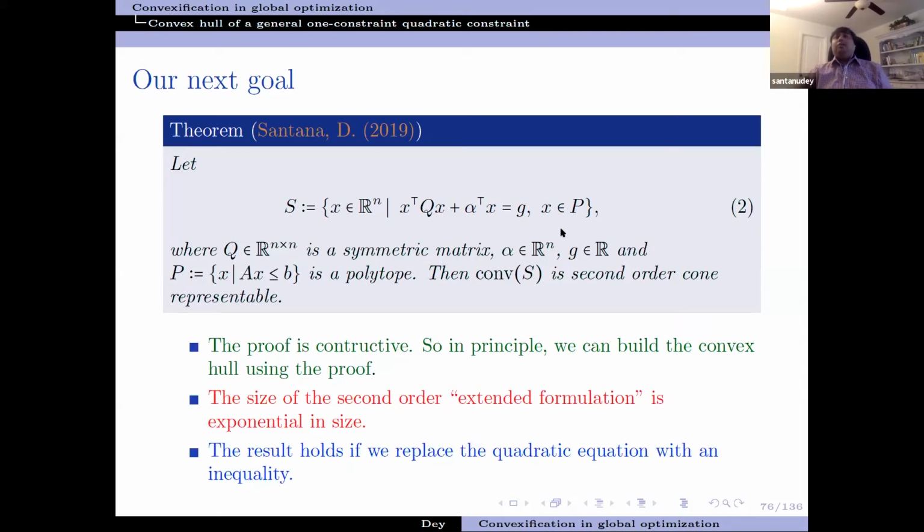But also what is nice is that this result would also hold, with an easier proof, with an inequality. You could also take the inequality and reduce it to an equality and see that the result holds. If it's an inequality, you just add a new slack variable. Because everything else is in a polytope and bounded, the slack would also be bounded. And so you'd get an equivalent system, which is an equality, where everything is bounded, and the result would follow.